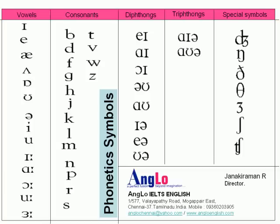The next symbol takes the sound of the letter O in the word hot. Hot. A. Repeat. A. The next symbol takes the sound of U in the word put. Put. U. Repeat. U.